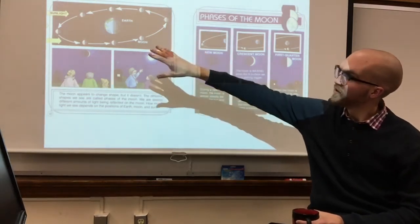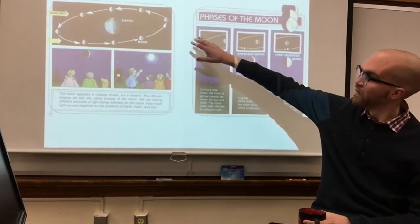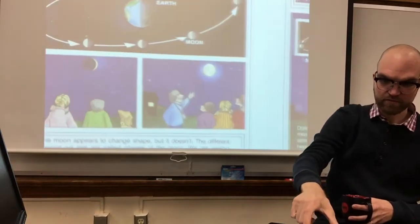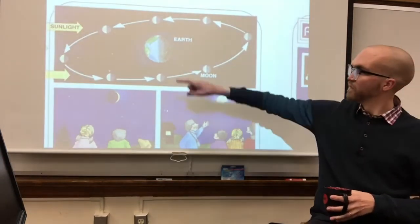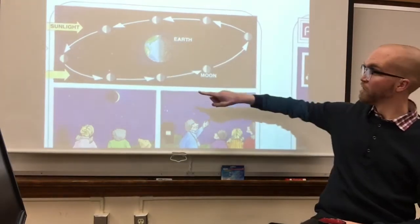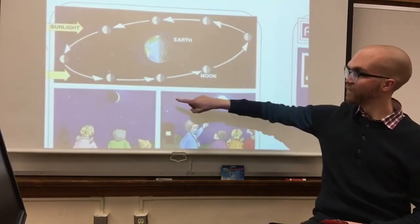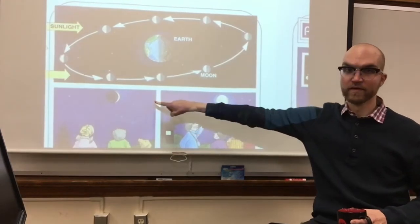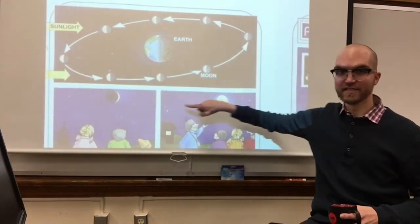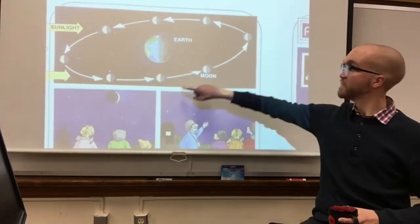So we have the Earth is going around, or the moon is going around the Earth. Notice how in my pictures here, you can see it if I blow it up a little bit, the sun is always shining on half of the moon, but in the different positions, it looks different from Earth. So the amount of sun hitting the moon is never changing. It's always the same. It just looks different depending on where the moon is.